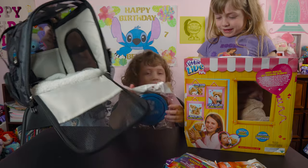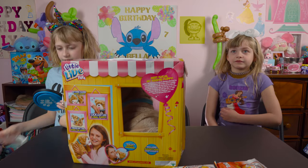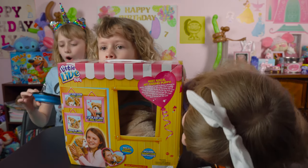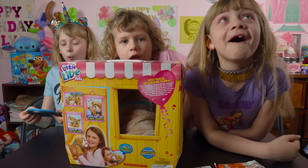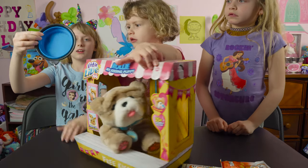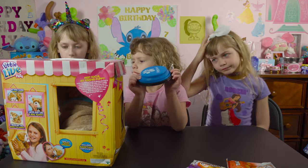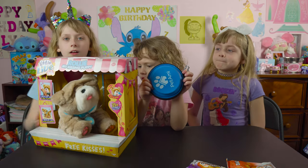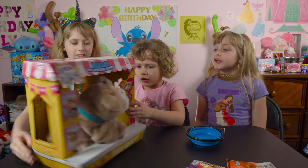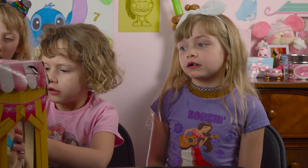Got a toy. They make a cool toy. Oh, so cute. It comes with these. My eyes close when I sleep. I lick just like a real puppy. I wag my tail when I'm happy. I make cute puppy sounds. Oh, I think it's a bowl, because if you push it... Oh, it's a travel bowl. Aw, so cute. That's my nose. So cute. Rollie the kissing puppy. Can you name him whatever you want? Yes. You can rename him whatever you want.